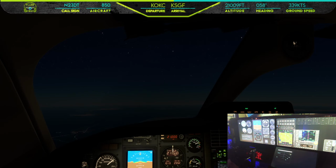FedEx 142, Kansas City first, 123.95. 123.95 for FedEx 142 Heavy. 23 Delta Tango, descend at pilot's discretion, maintain 11,000. Sorry, descend at pilot's discretion, maintain 16,000. Springfield altimeter 3030. 3030 and down to 11,000 for 23 Delta Tango, thanks. 23 Delta Tango, 16,000, pilot's discretion please. Pilot's discretion 16,000 for 23 Delta Tango. All right, 3030.